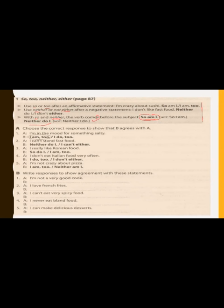Okay. Go ahead. With so and neither, the verb comes before the subject. So am I, neither do I. Very good. Excellent. That's what I need. Did he get upset? Sorry, guys. Because I told him until it's perfect. We'll be here until 10 at night. He says, no way. Okay, very good.